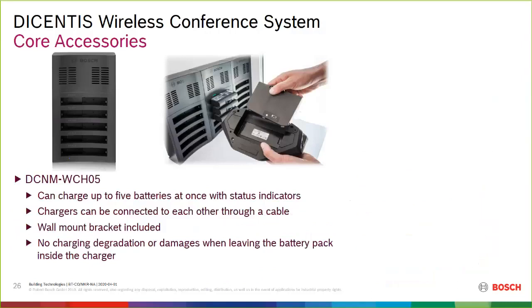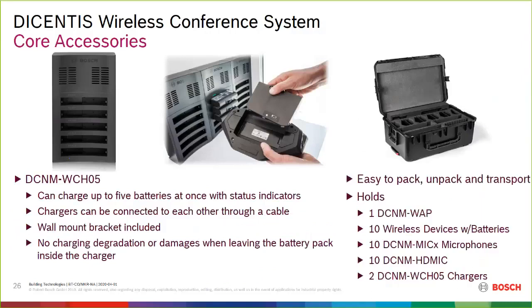And then, of course, if we're going to have batteries, we need a smart charger to charge them, which I also love because you don't have to think about it. You just put them in there. The charger knows how hot they are, if they need to be power cycled. Once they're full, you just put them in and leave them alone. We can wall mount the brackets, but we don't have to think about it. You're not going to have any reduction in capacity by just leaving them in there.